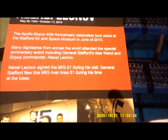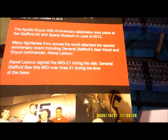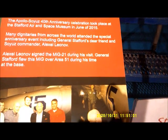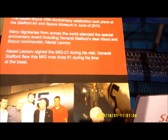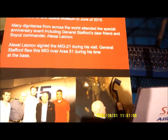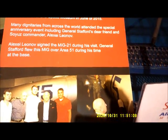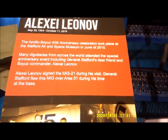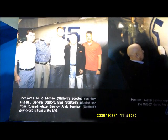Mission took place at Stafford Air Museum in June of 2015. Many dignitaries from across the world attended the special anniversary event, including General Stafford's dear friend and Soyuz commander, Alexei Leonov. General Stafford flew this MiG over Area 51 during his time at the base. And then here's the pictures, left to right. Michael, Stafford's adopted son from Russia, General Stafford, Stas, Stafford's adopted son from Russia.